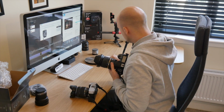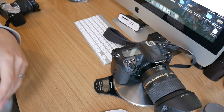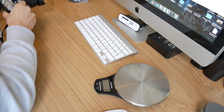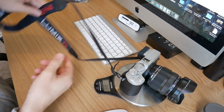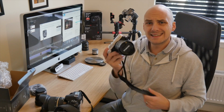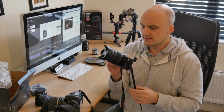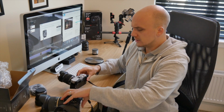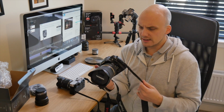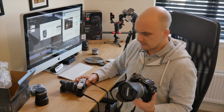This one is around about 800 grams. If we just do a little weight comparison, a cropped sensor with a big lens, we're going for 1.8 kilograms. Ouch. If we go for what I have here, just over 900 grams, so almost a full kilogram lighter is this combo. 20 megapixel, in-camera image stabilization, 4K and 1080 at 50 frames a second, compared to pretty much the same size as the Nikon D500, 10 frames a second, 20 megapixels. It's almost the same, but almost a kilogram lighter. That's quite a big difference.